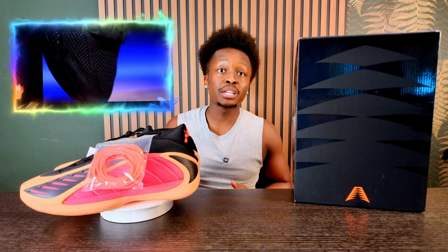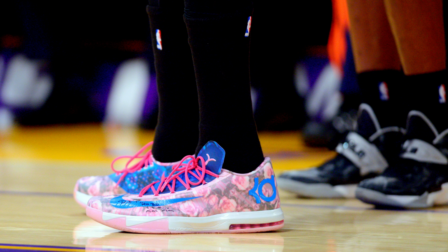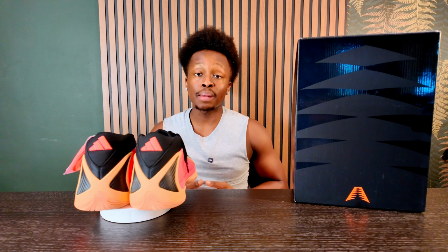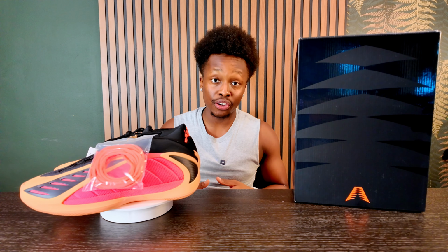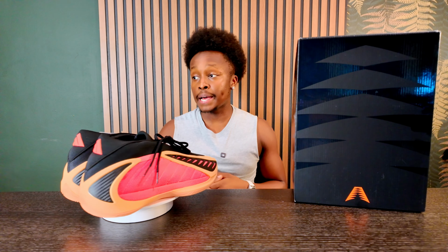I remember when I was in elementary, the KD, I believe the Aunt Pearls, those were like the real sneakers that people really sought out for. It was that pinkish colorway. But anyway, that's a little gem for anybody that doesn't really know about sneakers but kind of wants to try out a nice looking sneaker. I believe that's a nice looking sneaker to me. But yeah, Nike KD 17.